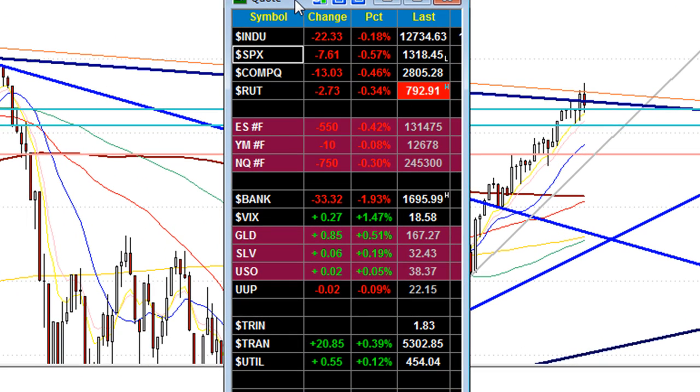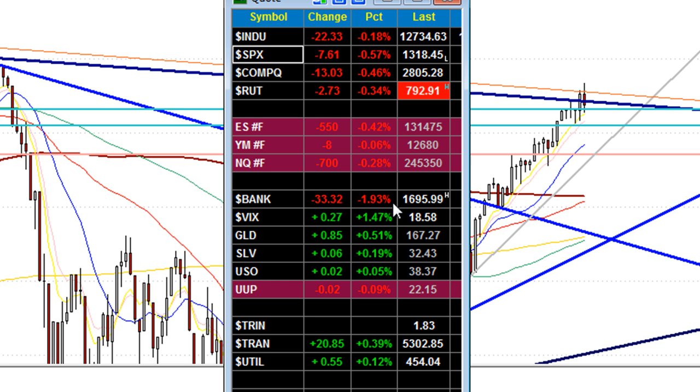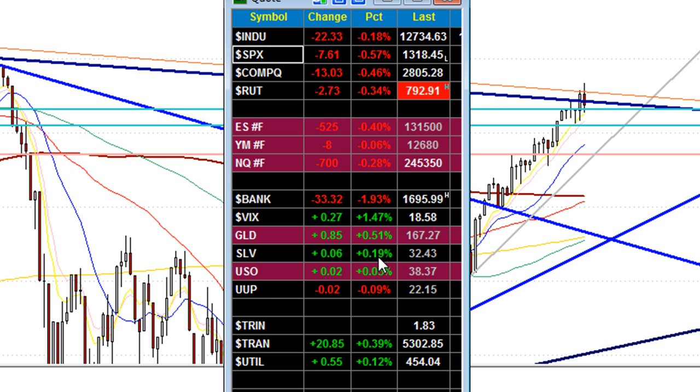Markets are bearish today. Dow down more than 22 points, down 0.2%, down 0.6% on the S&P. The Nasdaq down 0.5%, the Russell's down 0.3%. You have the banks taking a massive hit today, down 1.93%. VIX up 1.5%, still under 19. Gold up 0.51%. Silver up a fraction. You have crude oil up a fraction. US dollar down a fraction.